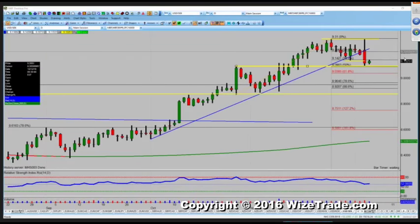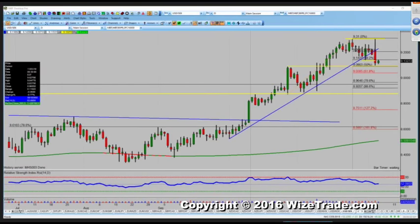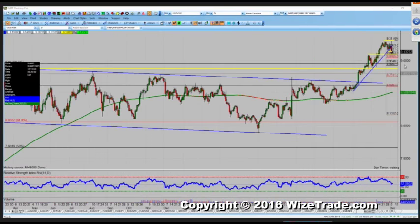Now the Swedish Krona is just extremely bullish. I mean, we can drop all the way down to 886 and still be bullish. It could take a serious pullback and still be bullish.